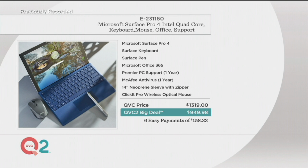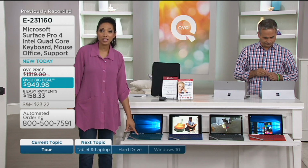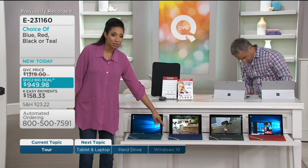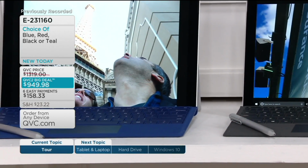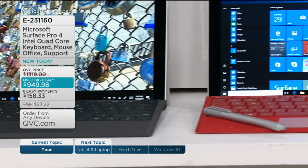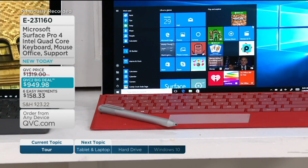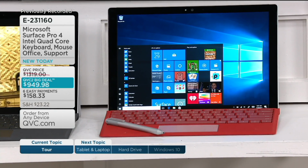Take a look. Right down in the front, we have it for you in teal. And you're just choosing the color of your keyboard. Everything else is the same. Here's your keyboard color in blue. It's a nice, deep, rich blue. Here's the black. If you are buying this as a gift for someone, that's always a safe choice. And then we do have that fun color pop of red. So maybe you're buying this for somebody who likes color. This would be a great option. ET231160 will be your item number.